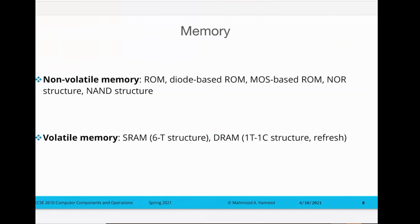We looked at a NAND and a NOR based structure. We also looked at a diode based and a general MOS based ROM. So we had stopped in the last lecture at diode based ROM. Today we looked at MOS ROM and NOR and NAND based structures for ROM.